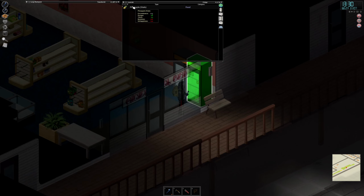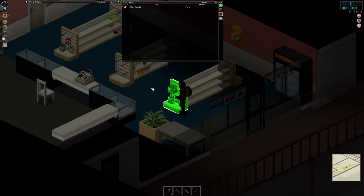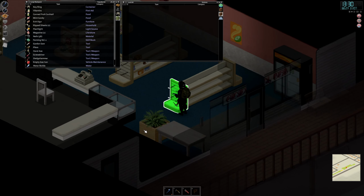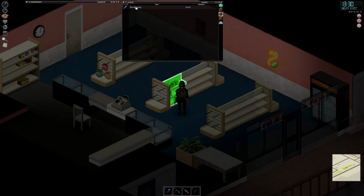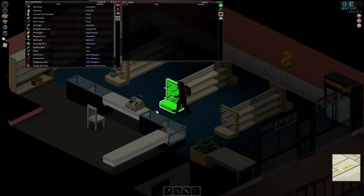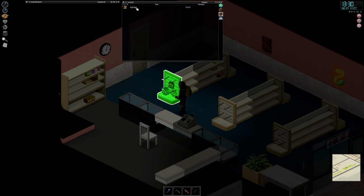Stale pineapple? What are you gonna do with a stale pineapple? I'll leave it there. Mint candy. It's nice. Little tiny pick-me-up. No zombies in here. Rock candy. Nice. A little relaxation from zombies.